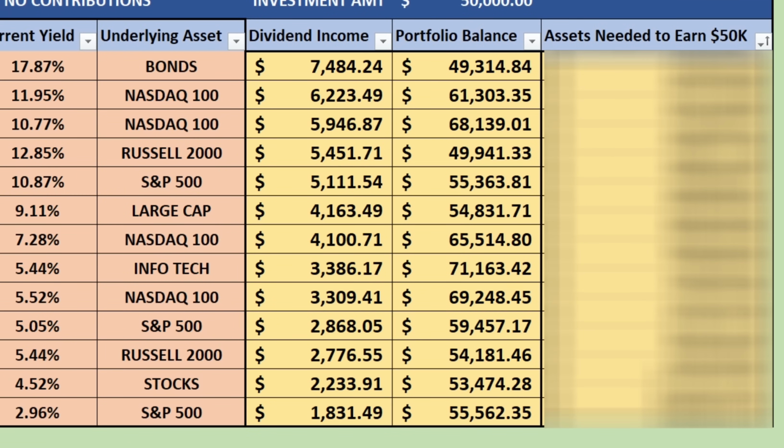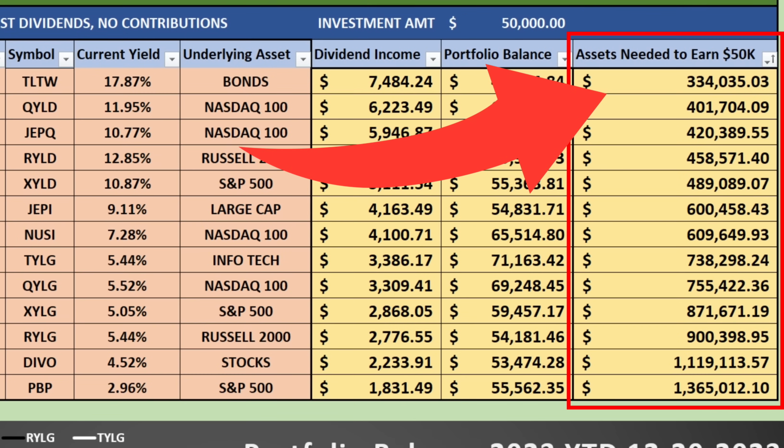All right, assets needed to earn $50,000. The investment that required the fewest amount of dollars to generate $50,000 was the iShares 20 plus year treasury bond, or TLTW. You only need $334,000 to generate $50,000. Then we had a few in the 400s. We had QYLD and JEPQ requiring $401,000, $420,000. RYLD and XYLD each also required less than $500,000 at $458,000 and $489,000. Then we have JEPI at $600,000, NUSI at $609,000, TYLG at $738,000, QYLG at $755,000, XYLG at $871,000, RYLG at $900,000, and then DIVO required $1.1 million, and PBP required $1.36 million.